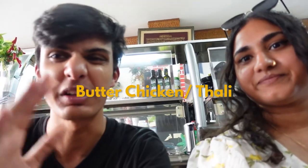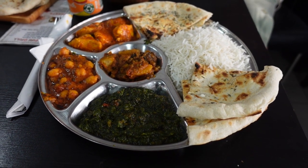Samosas, and then we got our regular food. We got this butter chicken and all that. We got the thalis and all that. Ladies and gentlemen, we are repping Pakistani culture. We've got all these people right here. They're enjoying the Pakistani food.